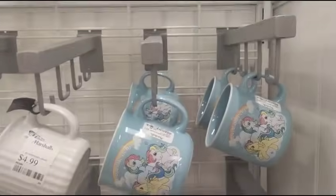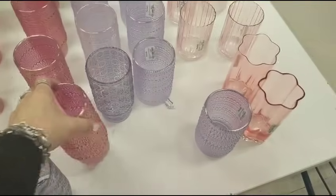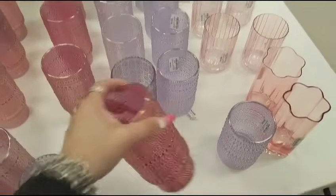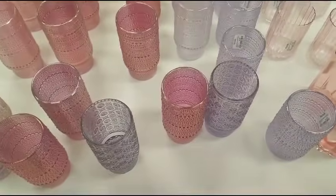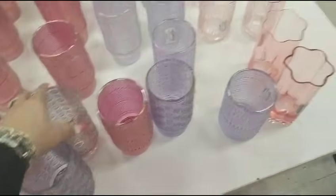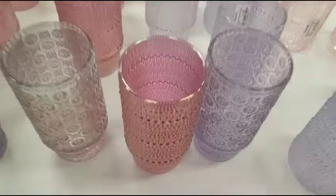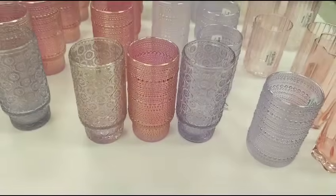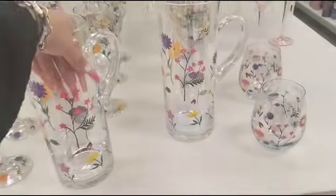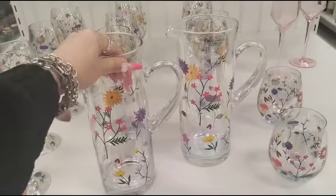Really surprised. My Little Pony's adorable, $4.99. They also have all these beautiful spring color tumblers, $4.99. You have the lavender, the pink, and I guess the light pink. And I like the one that's in the shape of a flower. That's cool, $4.99. But these are really pretty. Would liven up any table. And then look at these gorgeous pitchers, hand-painted, $16.99. Those are beautiful as well.